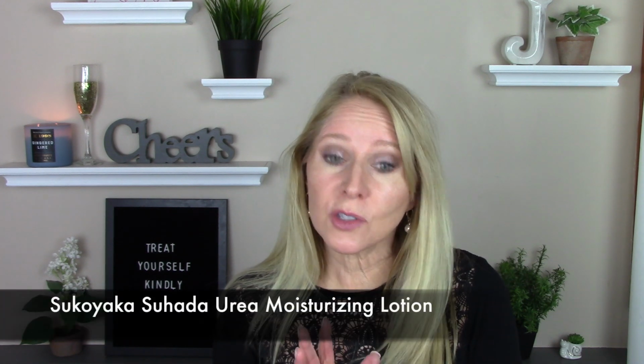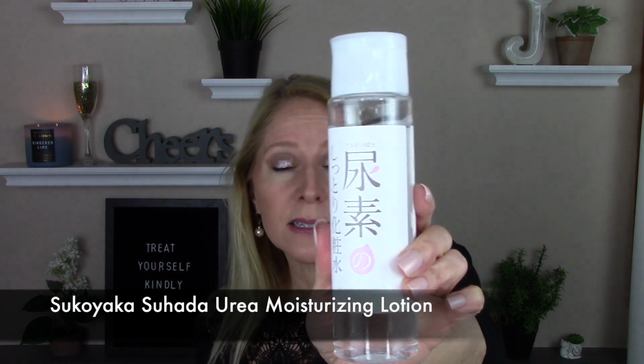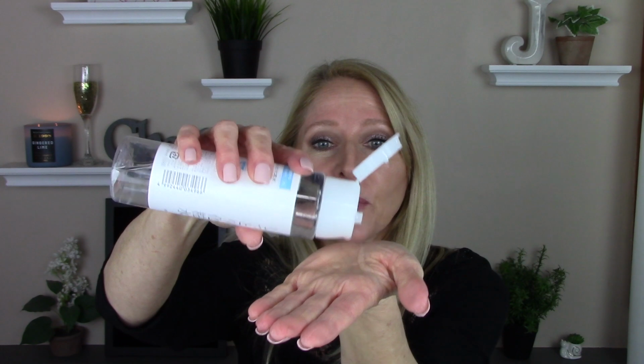And then this last one is by Hada. It's the Urea Moisture Lotion. It is a toner or an essence. I like how it has this flip top to it. It's a plastic bottle. It's very thin and watery. It's great for dehydrated skin.